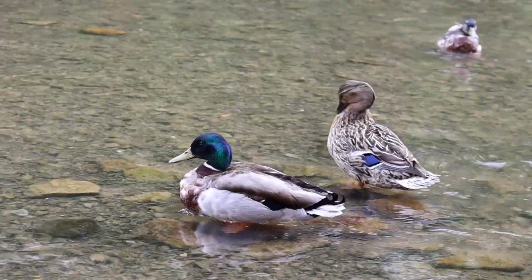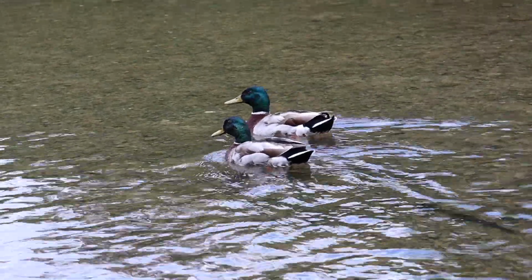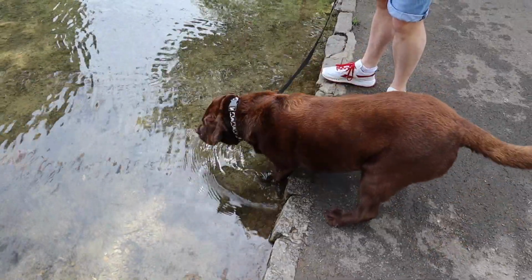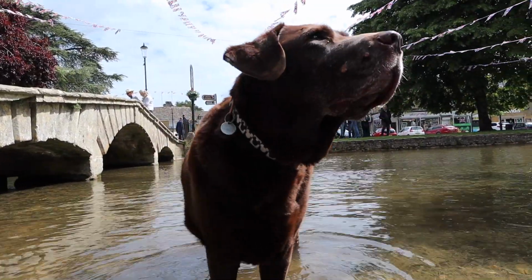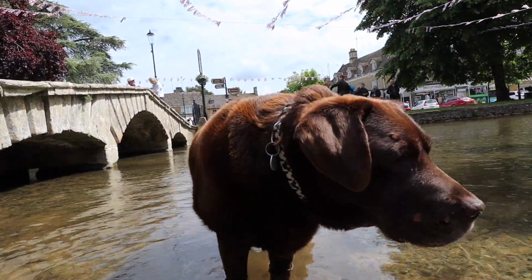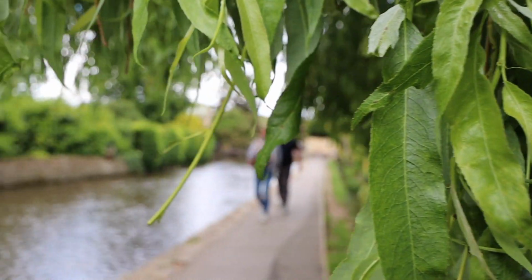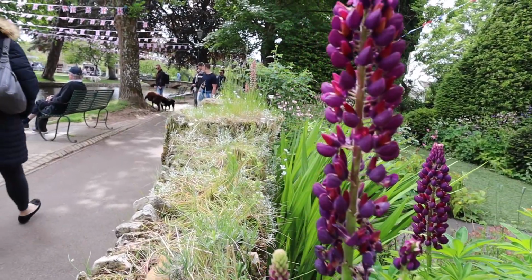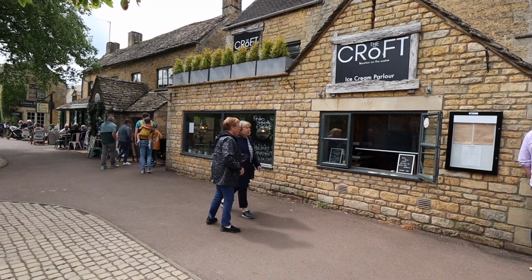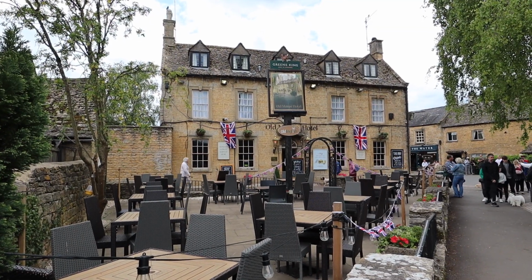The river is home to some very friendly and well-fed ducks. Your 4-legged friend can even have a paddle. Oh, brave boy! Strolling along the path beside the river is a wonderful way to soak up the atmosphere. It's also a great way to choose which of the ice cream parlours, cafes, restaurants or pubs to visit.